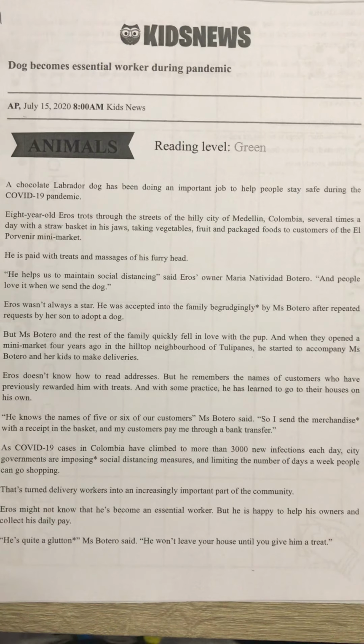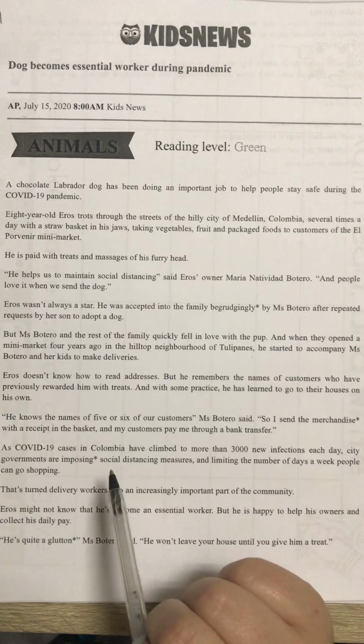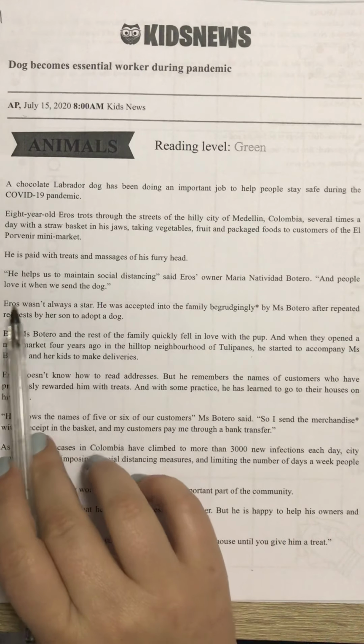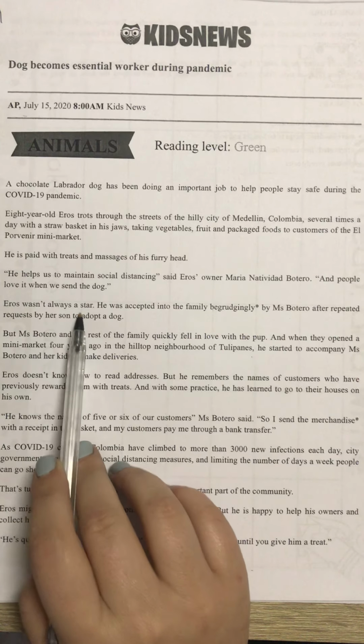So he helps these people to stay away from each other because, with this COVID story going on, we need to keep our distance from others so that we don't possibly get sick. So this dog is helping with that because he's running to the people, giving them whatever they need, and then going back to his house. Oh, you guys. Eros wasn't always a star.